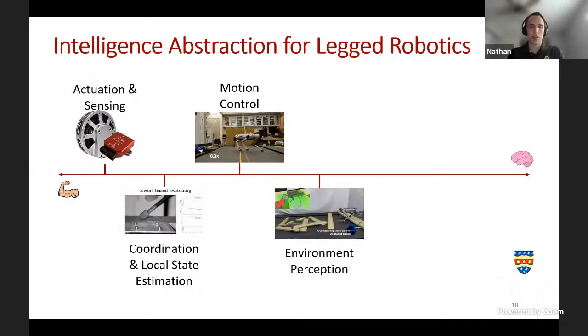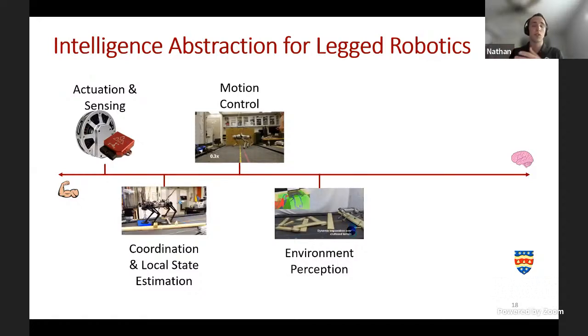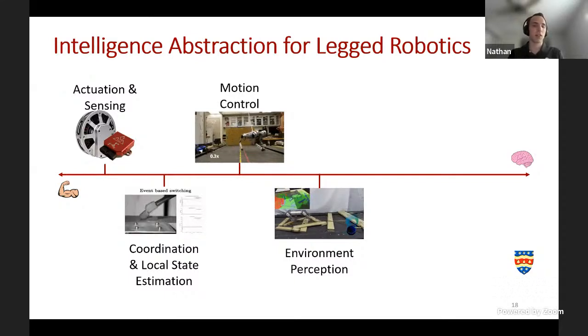Then once you have that motion control, you can start talking about perception. This is adding feedback into the loop from the perception system, telling you where you want to put your foot, for example, or where you might want to grasp the world and put a point of contact to stabilize the robot.